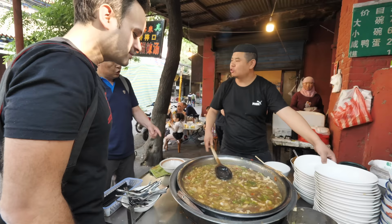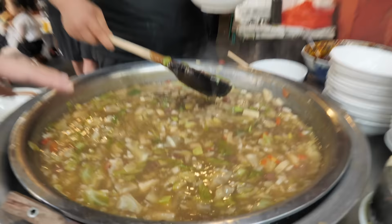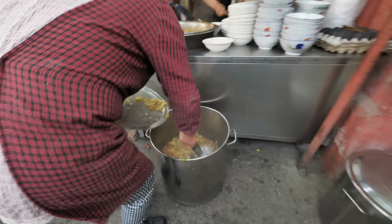So it's a vegetable soup and he's making it spicy with chili oil and a little numbing, and you can see it's very thick, full of cabbage, a little bit of carrot, and beef ball. Oh, and she's just scooping it up here.